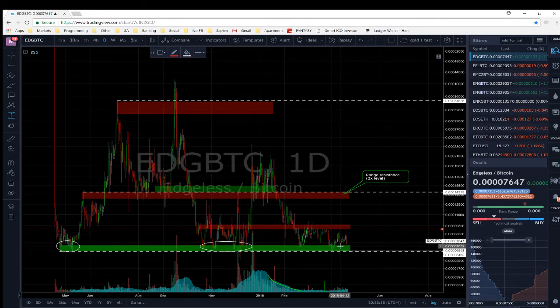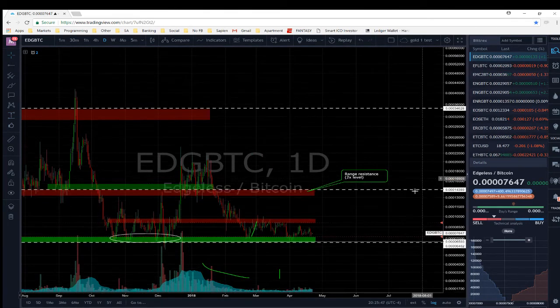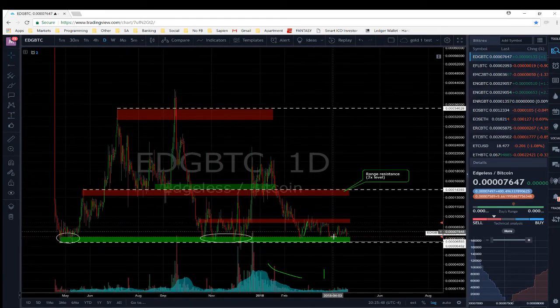Not financial advice or anything like that, just what I'm looking at, because this one from all-time low is only up less than 10%. So that's really hard to find right now in the alt space, coins that are up that little and that have also behaved this well technically. So I really like Edgeless here. If I can get it definitely below 7,300 sats, I think that's very attractive.